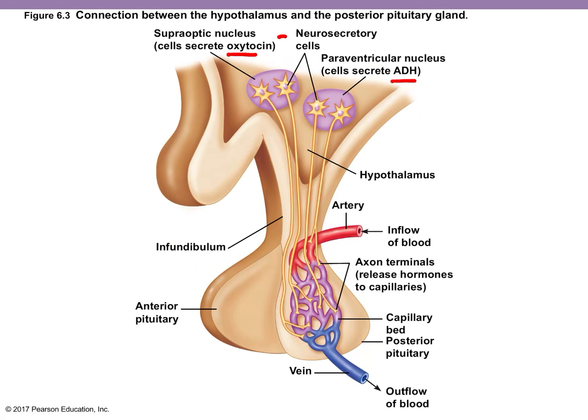The word nucleus in the nervous system means it's a collection of neurons that have sort of the same function. So we can see the soma of these neurons, and we can see the long axon leaving the hypothalamus, traveling through the infundibulum and into the posterior pituitary. And in the synaptic terminals, we're going to have the hormones stored, and then the hormones are going to be released into the bloodstream here, into the capillary network of the posterior pituitary, so that they can go and travel around the body in your bloodstream.